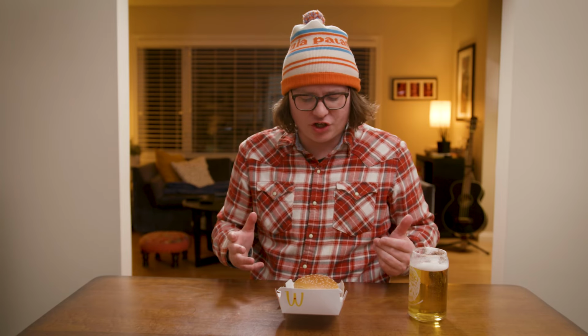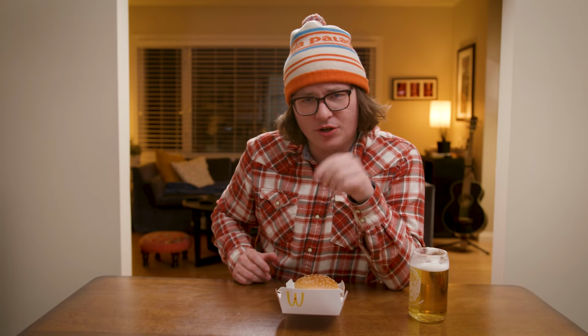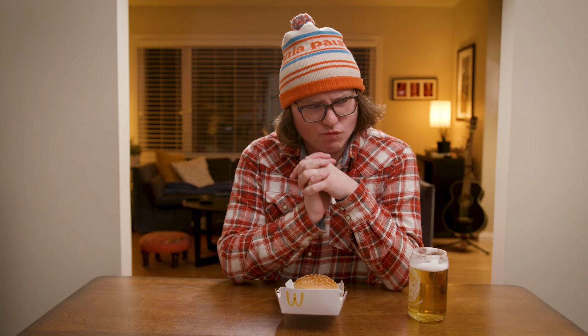So very much the flavors of the classic McChicken are there. You'll have a feeling of nostalgia wash over you as you take a bite into this thing, because it's very much a standard McChicken. However, they've got the addition of the jalapeño sauce on this one. My first impressions, it has a little bit of a kick to it. It's not super spicy.